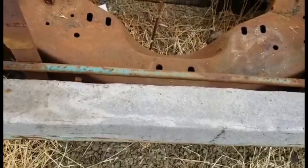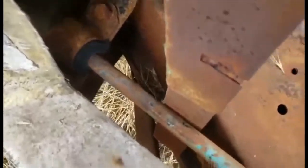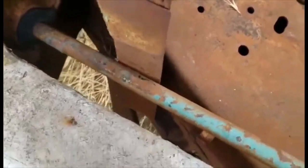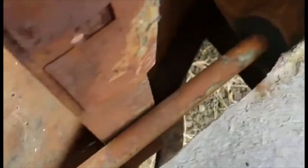I noticed earlier when I first bought this vehicle, it has a front sway bar. It's kind of unusual for a Powell. Somebody must have put it on. It's the same color as the truck, though. It's got the overspray on it. So it probably came that way from the factory.